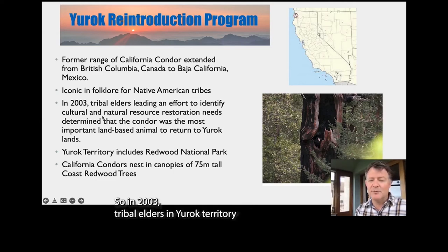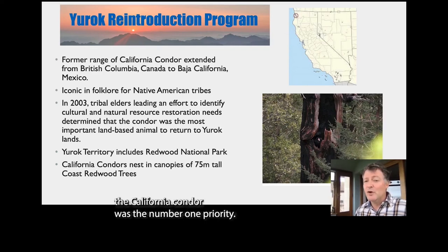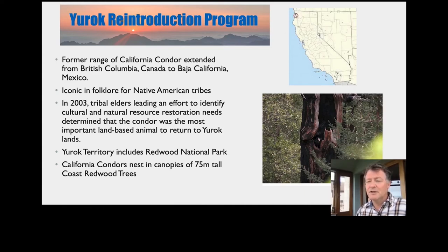So in 2003, tribal elders in Yurok territory pioneered an effort to identify the cultural and natural needs for resource restoration, and established that the California condor was the number one priority. They were instrumental in conducting the feasibility studies: was there sufficient food, and quality of habitat that could support a condor population. They built the California condor pens and the monitoring that they would require.